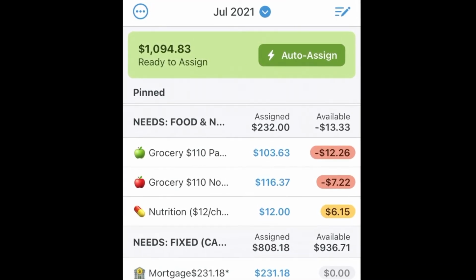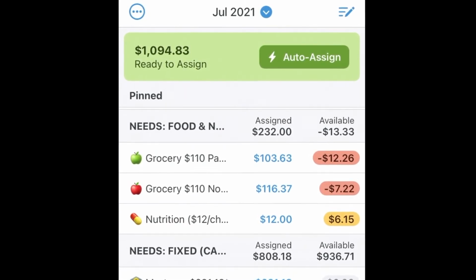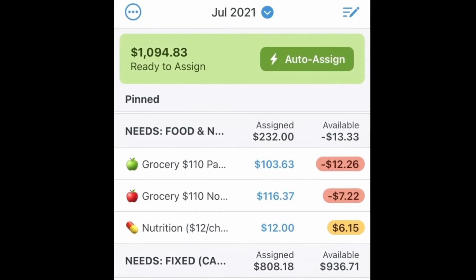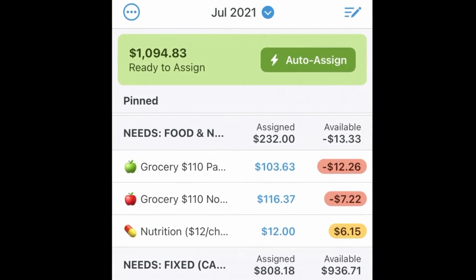So you see groceries where you put in 103.63, and we actually overspent. And you can see the overspent in orange. They said they did orange instead of red because their focus group said red was negative. But anyways, at the top of the screen, we have some money to assign.